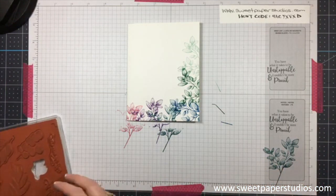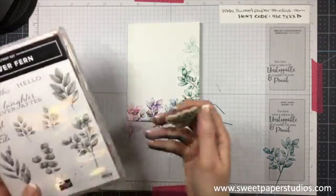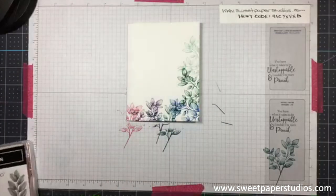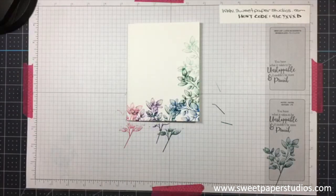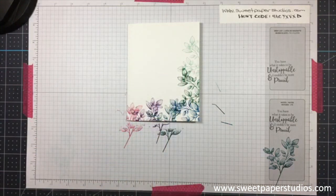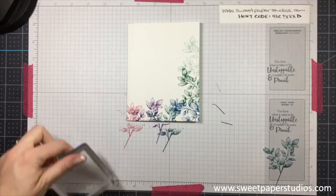Okay, so we're going to actually pull a sentiment from the Forever Fern. We're going to take this to a friend that makes me smile. And thanks, Martha. Yeah, I love these colors, and I'm going to have to put some rhinestones on this one, I think. I use rhinestones all the time.